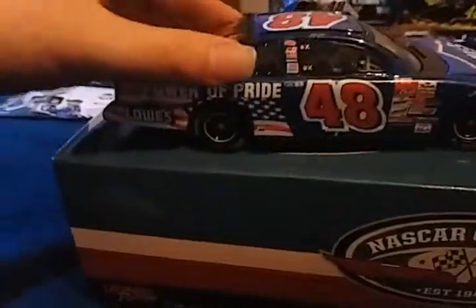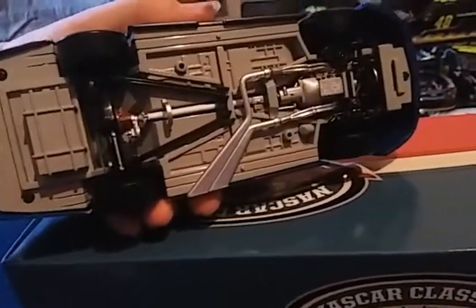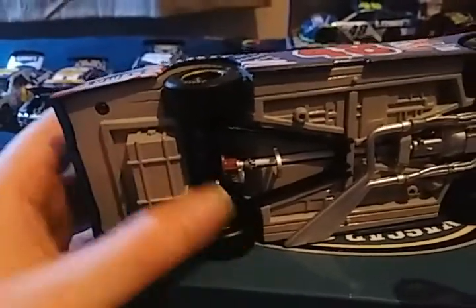Then we got the Power of Pride on here. Now what actually stands out about this car is that it is amazingly detailed once again. This basically throws back into the old era of NASCAR. He's still got the, well, not all of it. So NASCAR Classics is what you get.